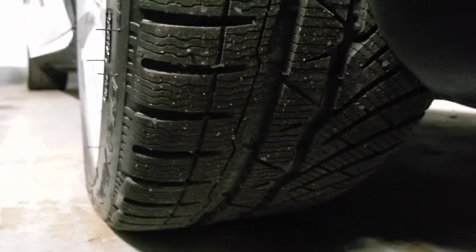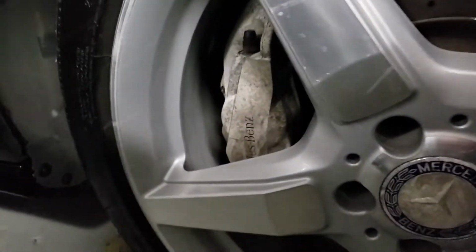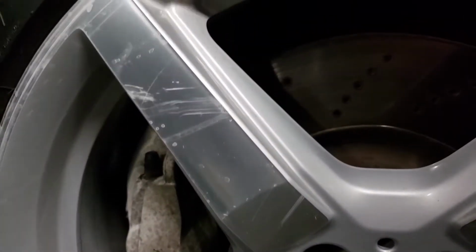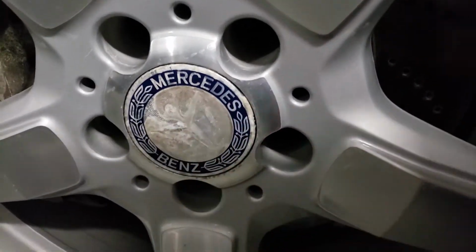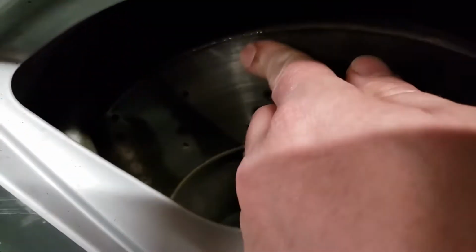2018, there we go, with about 8/32 of tread as well. There is a little bit of damage on this rim as well, a couple of scratches. Nothing too major, but it is there, and this center cap is also corroded. Front brakes are okay. There's not much of a lip on these front rotors. They're pretty good, not too bad. The pads are also about 35–40%, as you can see right there.